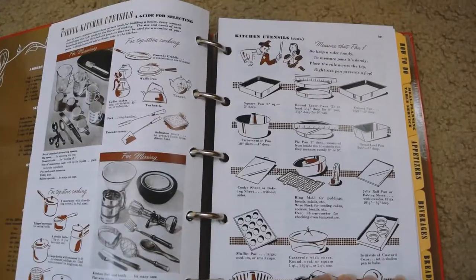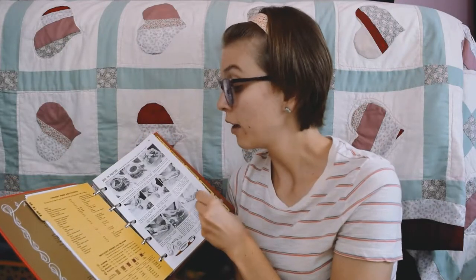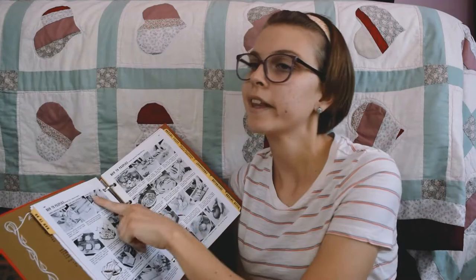I guess that would be a recipe. I'm not sure. That actually sounds really good. Different cooking tools and how you would use them, and then storing food. Very, very interesting. How to prepare different foods, how to cut different foods. So if it says we need this cubed, you'd be like, oh, so that's what it is.